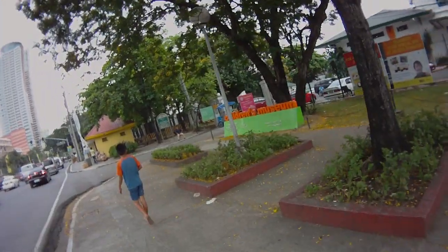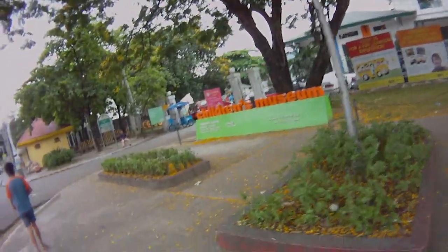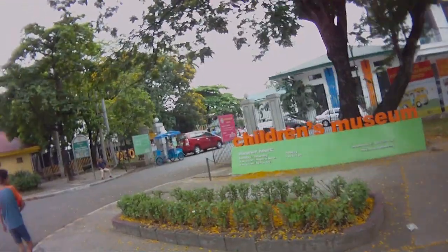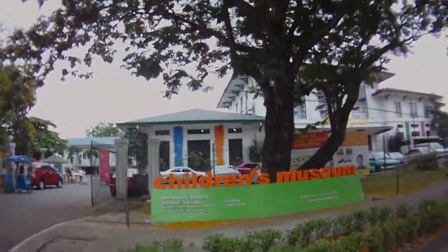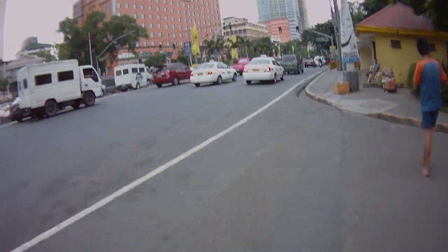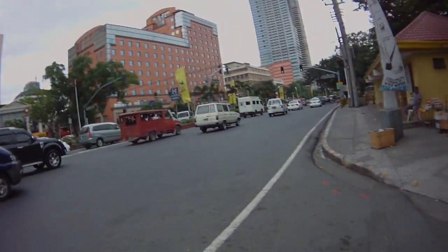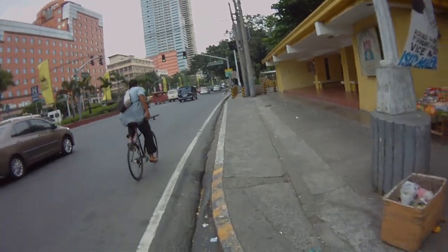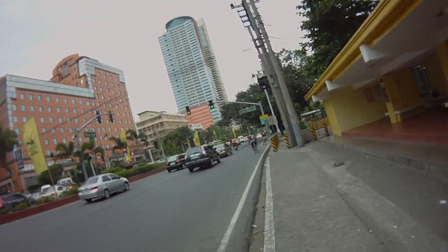It's the Children's Museum. Tuesday through Saturday, 8 a.m. to 5 p.m. August through March, April through July, 9 a.m. to 5 p.m. Interesting. Children's Museum. So basically, Children's Museum. U.S. Embassy should be coming up.